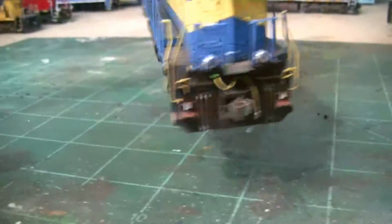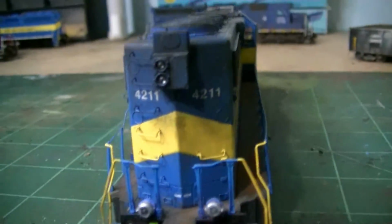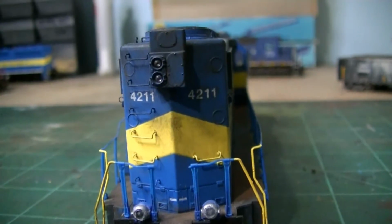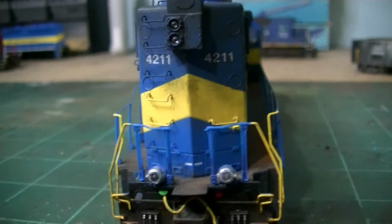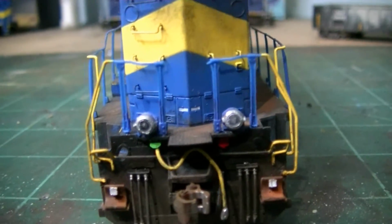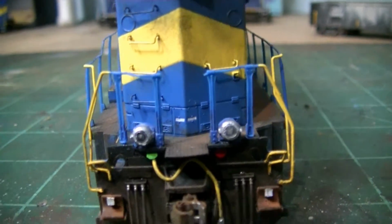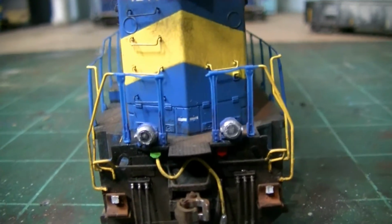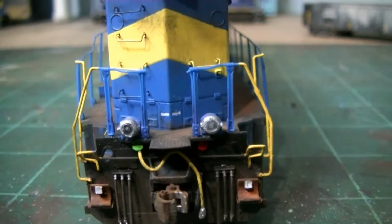And then as we move to the back high hood, most of this had to be redetailed. And I did the new number stencils on the high hood. I had to strip the old ones off, obviously, and redecal those. And then I redid the ditch lights. I added the anti-climber mounted ditch lights on the top of the walkway, which I had to scratch build. Since there's no current castings available, I had to scratch build those and add them.